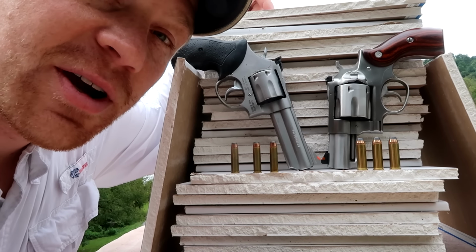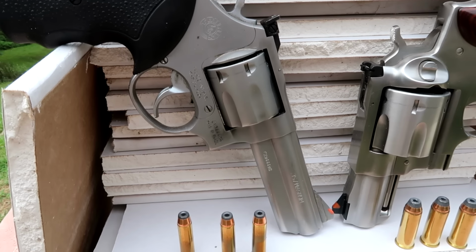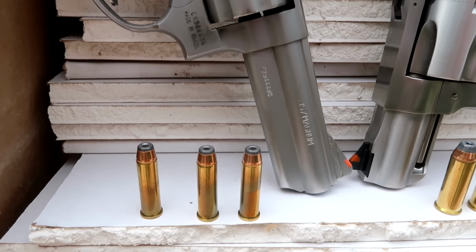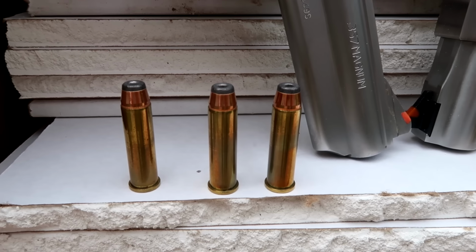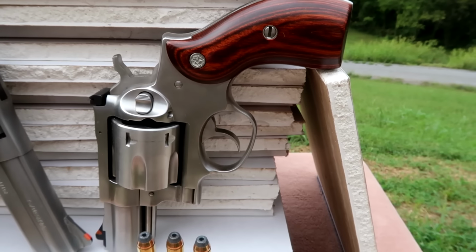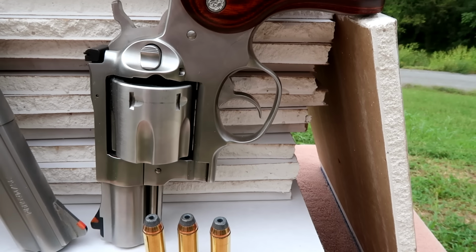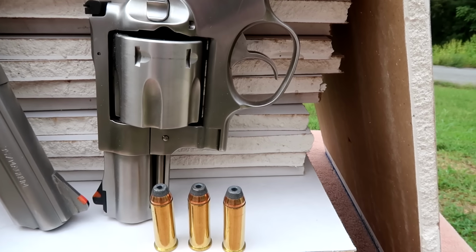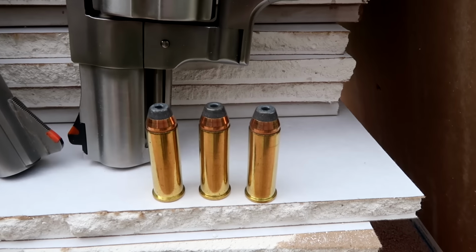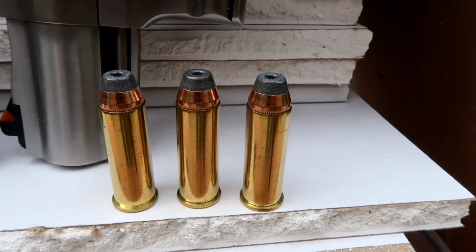Let's take a quick closer look at the guns and the ammo we're gonna be shooting. For the 357 Magnum, we are gonna be shooting a Taurus Model 66, which is a 7-shot 357 Magnum, and the bullets we're going to be using are 150 grain jacketed hollow points. The 44 Magnum we're going to be using for this video is a Ruger Red Hawk. Very nice 44 Magnum 6-shot revolver. And the ammo we're using is the exact same type of ammo as the 357, but in 44 Magnum they're 240 grain jacketed hollow points.